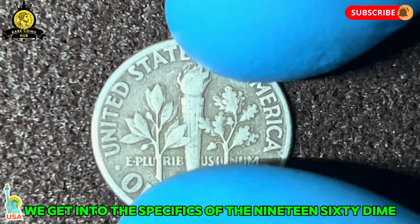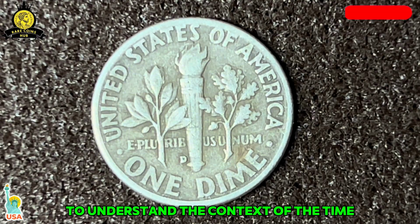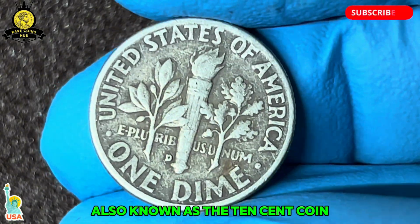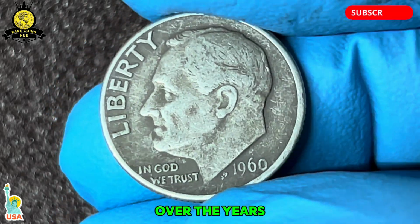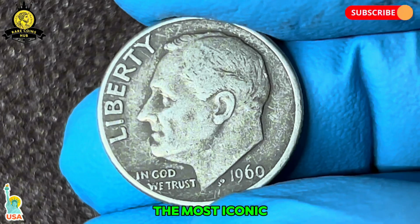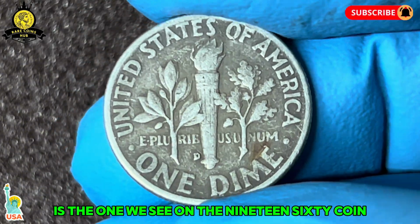But before we get into the specifics of the 1960 dime, let's take a moment to understand the context of the time and the significance of the dime itself. The dime, also known as the 10-cent coin, has been a staple of American currency since 1796. Over the years, it has undergone several design changes, but perhaps the most iconic and enduring design is the one we see on the 1960 coin.